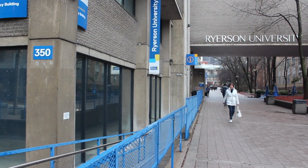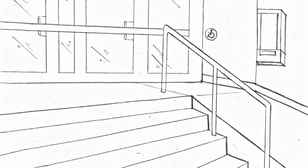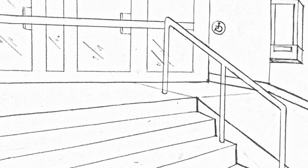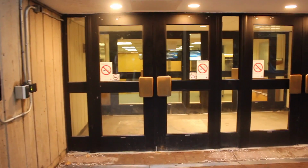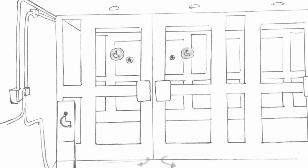The major problem with the Podium Building is the accessible entrance is hard to notice and might cause difficulties due to weather conditions. As a solution, a ramp can be constructed at interior stairs of the main entrance. There's two sets of doors and one of them which is facing the ramp can be equipped with accessible buttons. It's better to equip the left door since they have a better access to electricity.